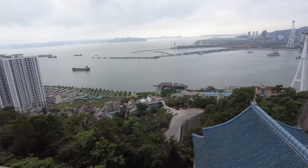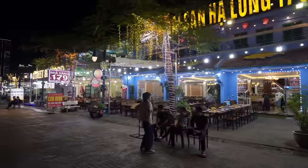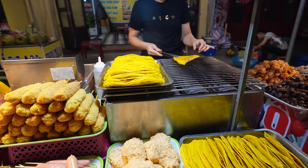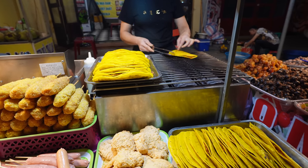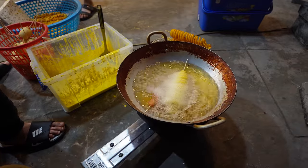I am still in Vietnam and this is Halong Bay, beautiful area here. And at night, it comes alive. Lots of street food, many things to try. That right there, I don't know what it is, but it was tasty. And having something deep fried in the middle of the street is absolutely phenomenal.